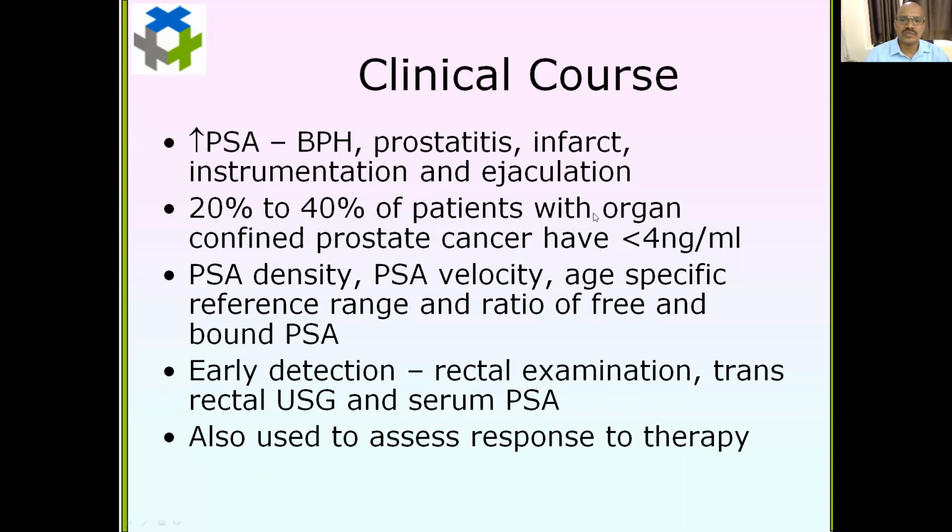20 to 40% of the patients with organ confined prostate cancer have less than 4 nanograms per ml. So sometimes the PSA value is less than 4, and even then there may be a carcinoma of the prostate. Other things which may help in the diagnosis are PSA density and PSA velocity. Velocity means you check the PSA values every 6 months. If there is a drastic increase in the PSA value, then it is a suspicion. There are also age reference values, and the ratio between the free and the bound PSA. All these will also help in the diagnosis of prostatic carcinoma.